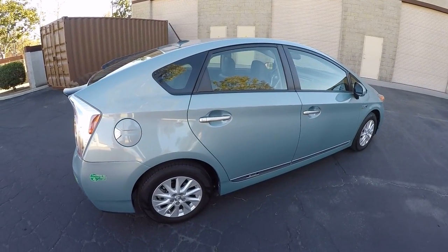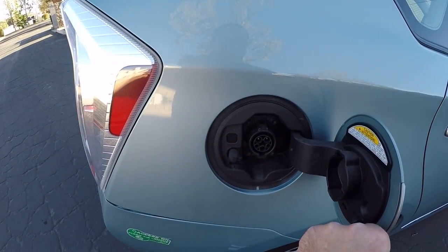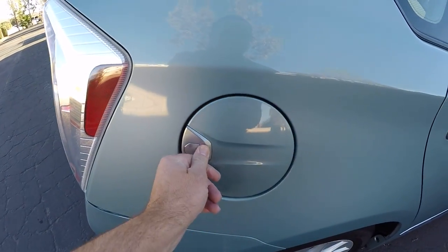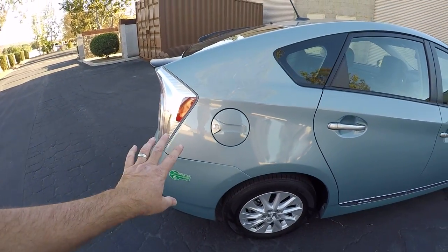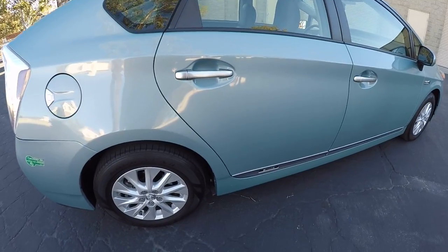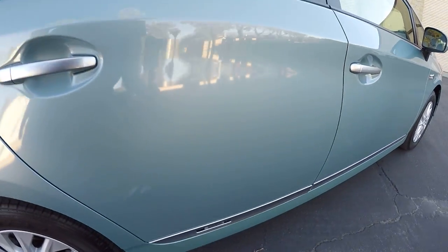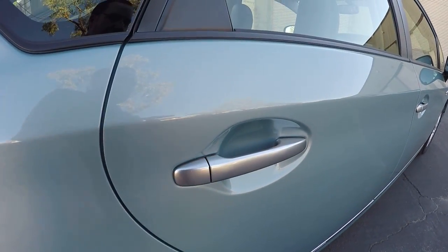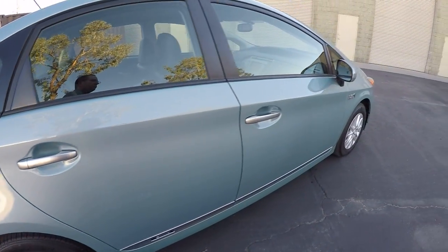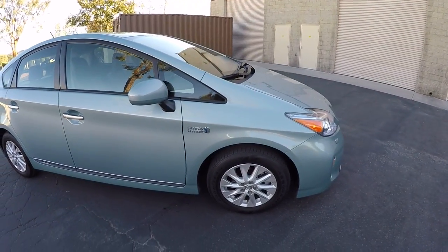Also note, the plug-in advanced has an electrical plug on the right side and a gas door on the left side. Charging is optional. Gas is mandatory. It's a dual fuel vehicle. This one has the lower body accent molding, the silver body accent molding, which matches the silver door handles and silver trim accents. It's a very premium version.